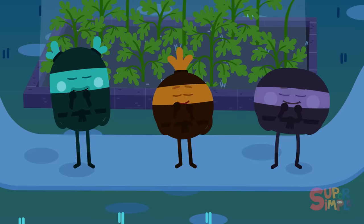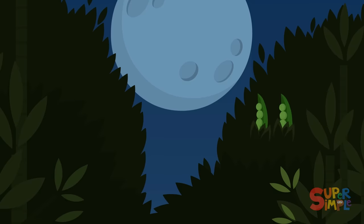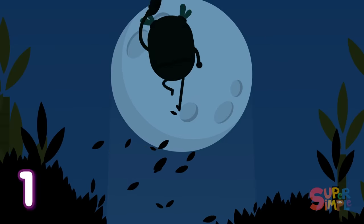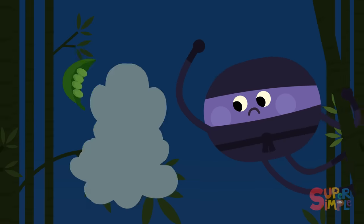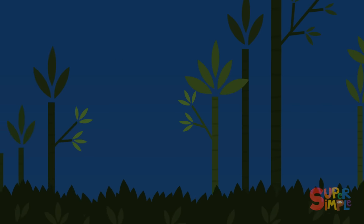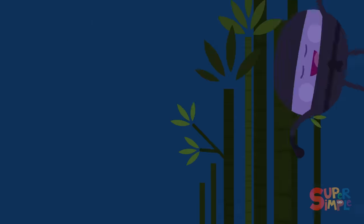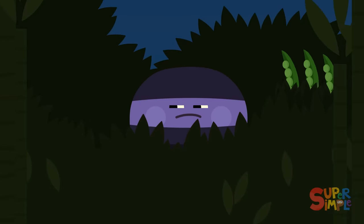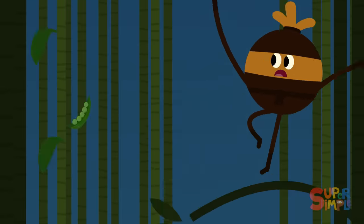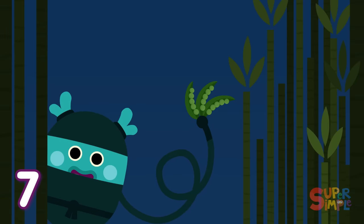The sneaky snap peas are hiding, Bumble Nums. Go find them! One, two! Just need one more sneaky snap pea.